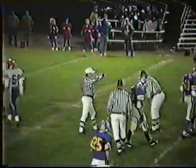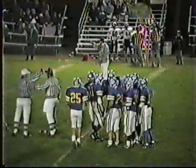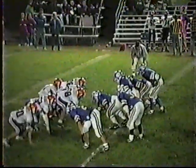Penalty is Sean Clark. Tackle made by Scott Nyland on the play. Aaron Anderson also in on the play. Ball carrier number 50, Kevin Grace. Stop by the interior of the Panther line. No gain on the play. Third down and 10.